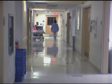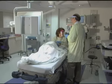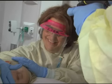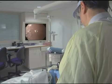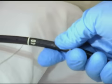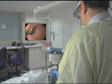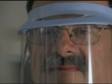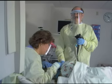The first step to make the diagnosis of celiac disease is to do a screening blood test. If an individual has a positive blood test, then they go on to the second step. The second step is to look at the intestine, and that's done through endoscopy, where a long, thin tube is introduced through the mouth, guided down the esophagus, through the stomach, and into the intestine, and biopsies are done. Based on the biopsy results and the blood test results and the symptoms, then you can be reasonably sure about the diagnosis of celiac disease.